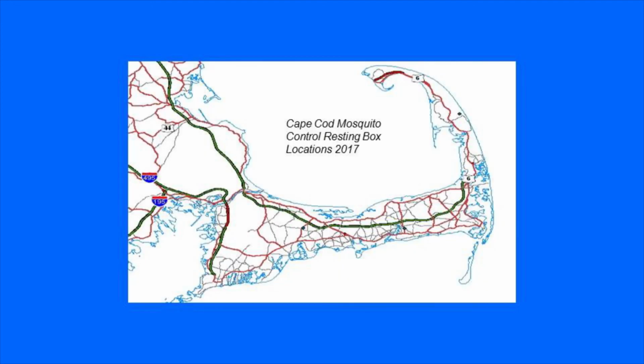We have 3 historic sites where we put out those resting boxes, Wellfleet, Dennis, and Barnstable, because those are sites on the Cape that have a large enough habitat, because we don't have really big Atlantic white cedar swamps or really big red maple swamps compared to off Cape in Bristol and Plymouth County, where you see a lot more Eastern equine encephalitis. But we do have some, and I'm looking for places where I'd also see roosting birds. So I use these 3 sites, and then if I find any disease, I sort of expand from those sites. So that's Eastern equine encephalitis and the type of monitoring we're doing for that.